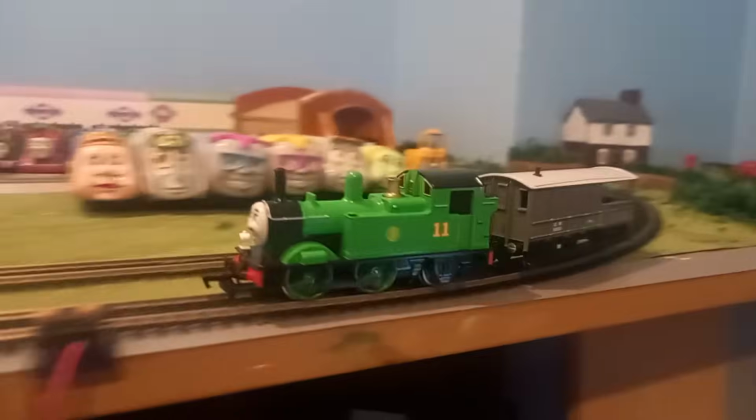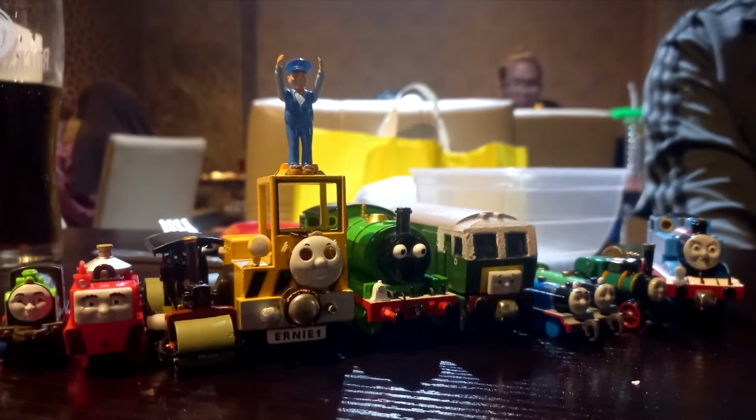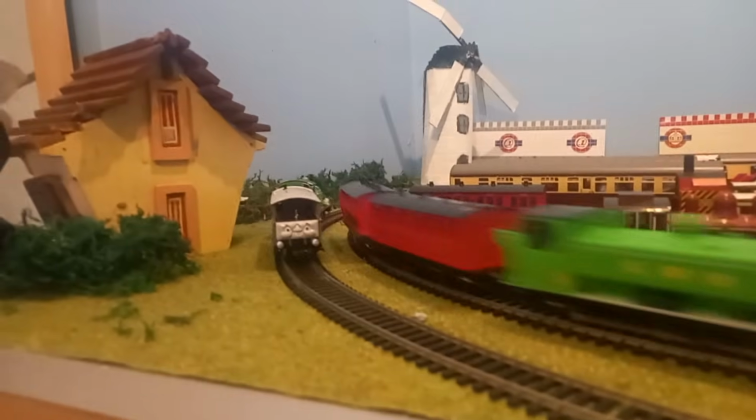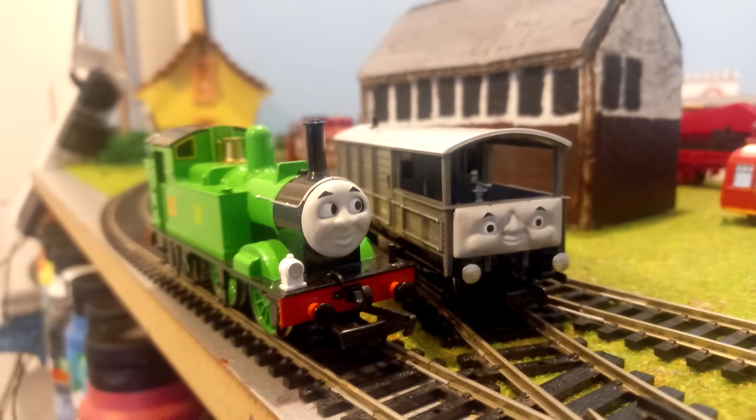Oh yes, and I also got Toad! I bought this Toad at an Irish Boys meetup, which was pretty cool. Toad was also bought in Mark's Models in Dublin, and I really like him. He goes so well with my Oliver, even if he is huge next to him.